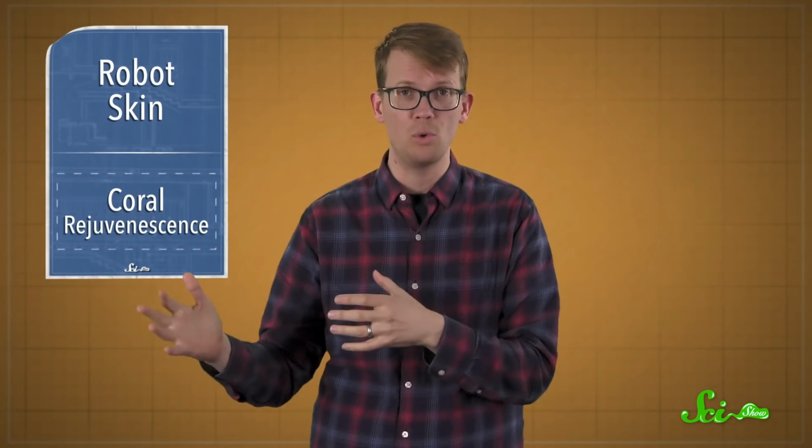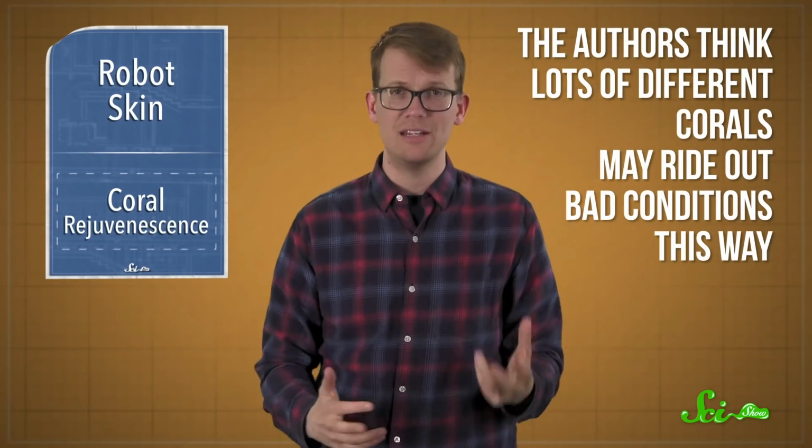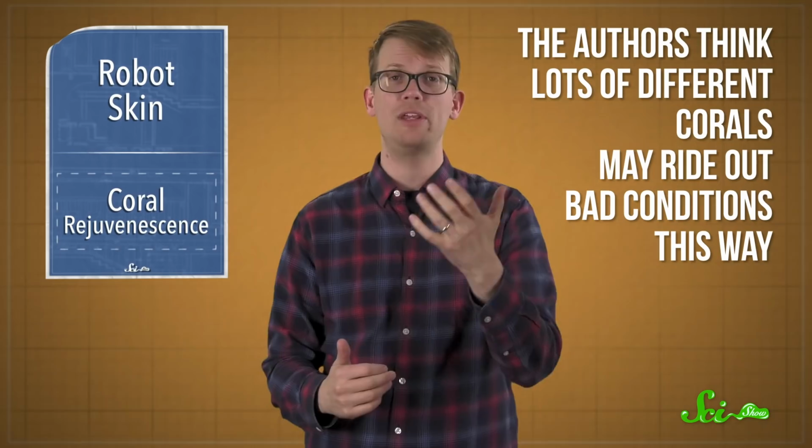A time delay for recovery might be part of the reason why we haven't seen rejuvenescence in living corals before. Either the colonies weren't monitored for long enough after they seemed to die, or if records weren't precise, recovered colonies might have been mistaken for ones that were never damaged. The authors think lots of different corals may ride out bad conditions this way, though to be fair, they only examined this one species. So we need to take a closer look at other corals to see if they can similarly bounce back. And none of this lets us off the hook for anything.